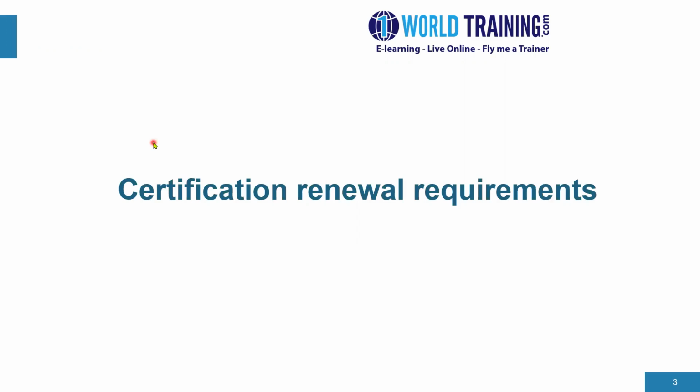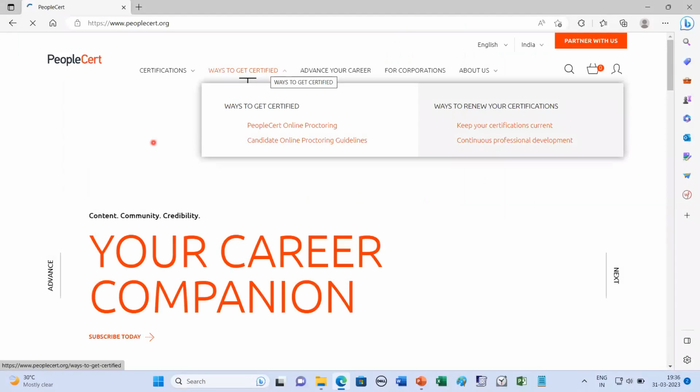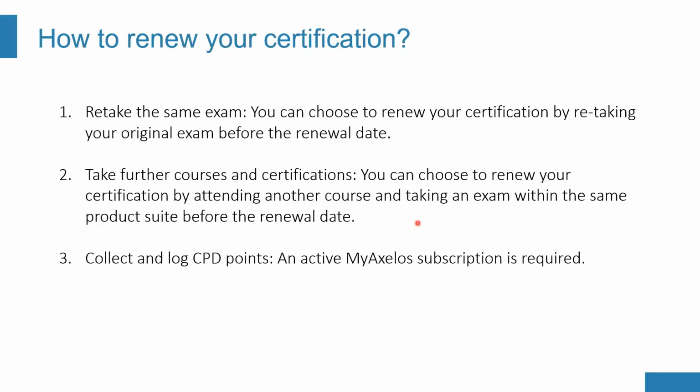Let's first understand the renewal requirements for your certifications. These are explained at the PeopleCert site, peoplecert.org. I've selected the options on ways to get certified, and within that, the submenus on ways to renew your certifications. And I have taken a summary of the information from there and presented it on this slide. There are three ways to renew your certification. I will take you through each one of them clearly.